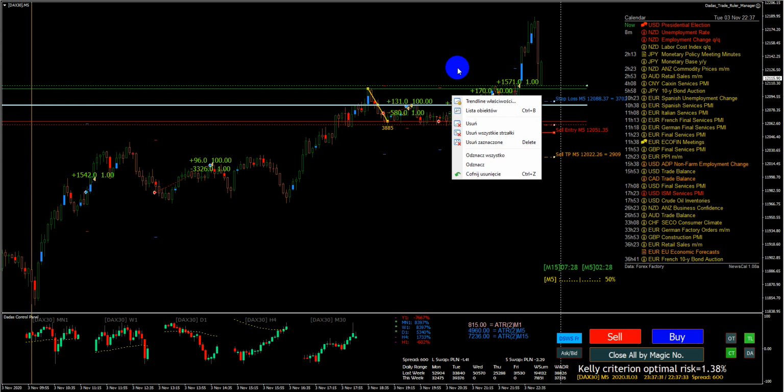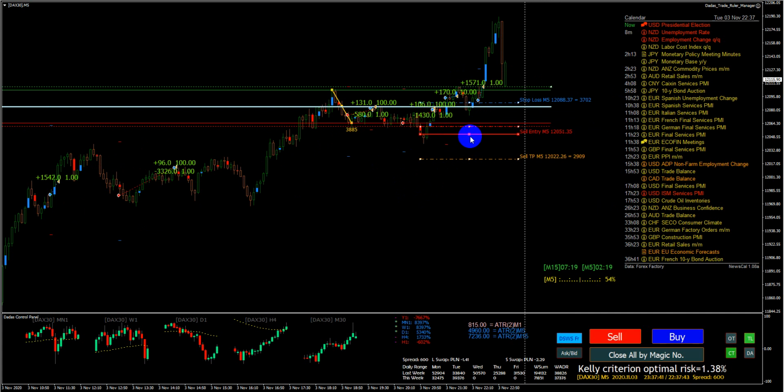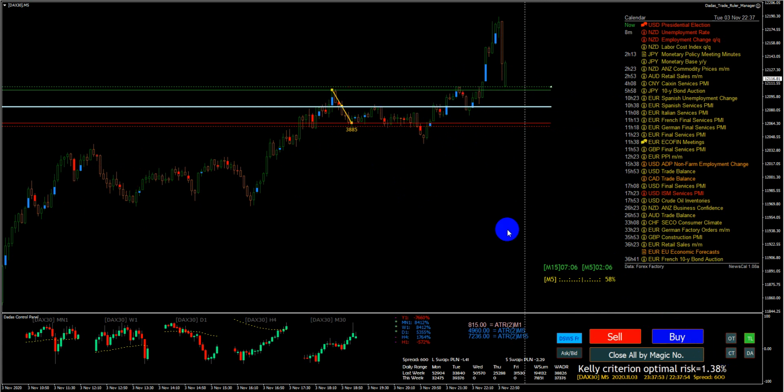Something bugging me. A bug. Okay, yeah, right. So this would have been a potentially lost trade, but that would have been only one lost trade and not two lost trades. Yeah, and then we can clearly see what happened.